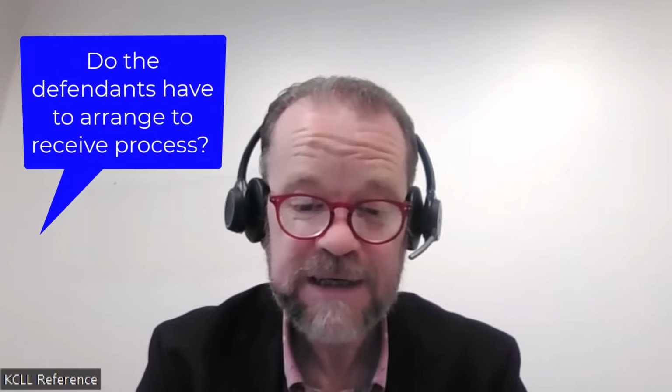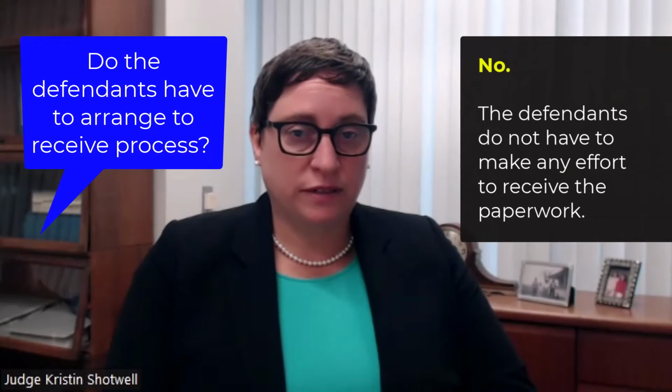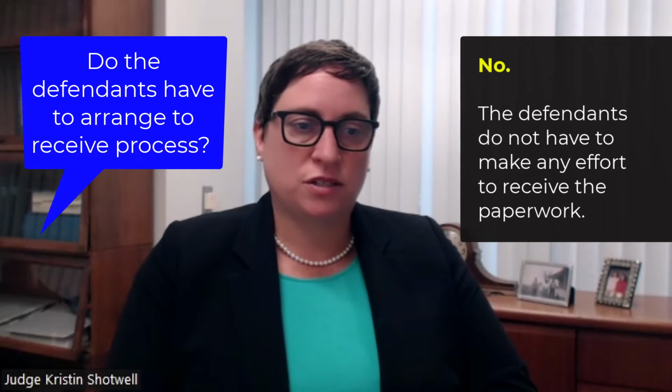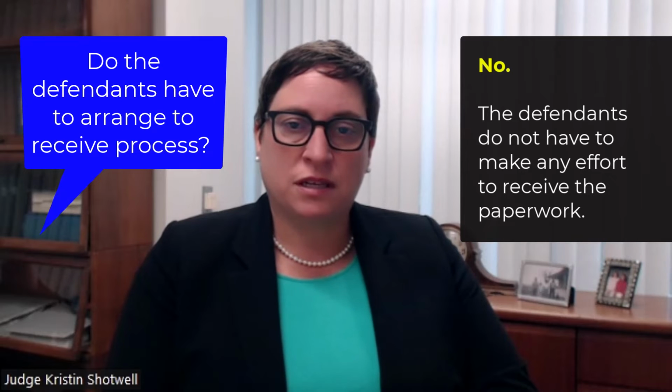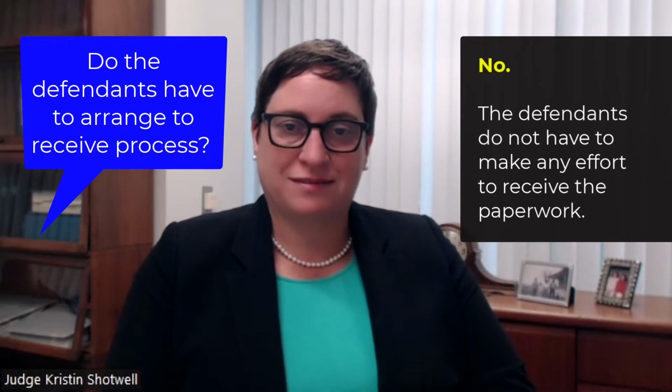Okay. And do the defendants on their side have to arrange to receive the papers? No, Washington law is very clear on this. The defendants are under no obligation to arrange to receive the papers, or even to open their door when the process server knocks.